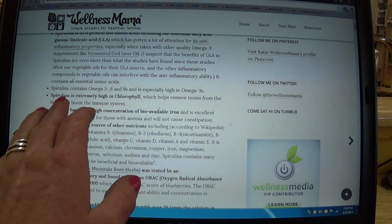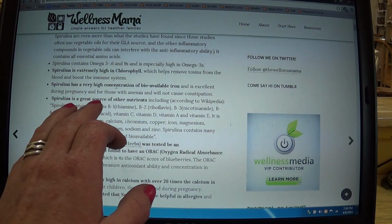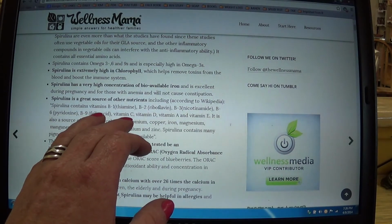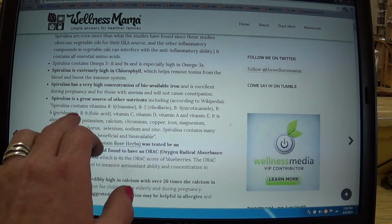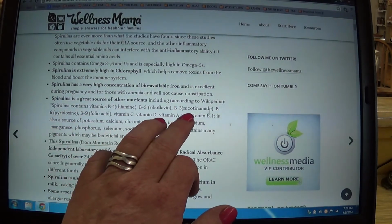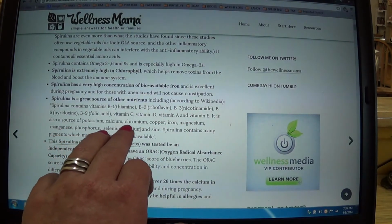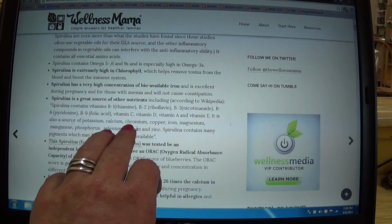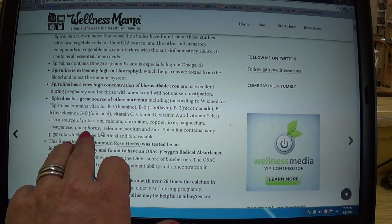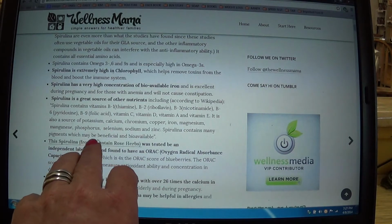All right, now we talked about its omega-3. It is extremely high in chlorophyll, which helps remove toxins from the blood and boosts the immune system. Spirulina has a very high concentration of bioavailable iron and is excellent during pregnancy and for those with anemia, and will not cause constipation. Spirulina is a great source of other nutrition, including vitamin B1, B2, B3, B6, B9, vitamin C, vitamin D, vitamin A, vitamin E. It is also a source of potassium, calcium, chromium, copper, iron, magnesium, manganese, phosphorus, selenium, sodium, and zinc.